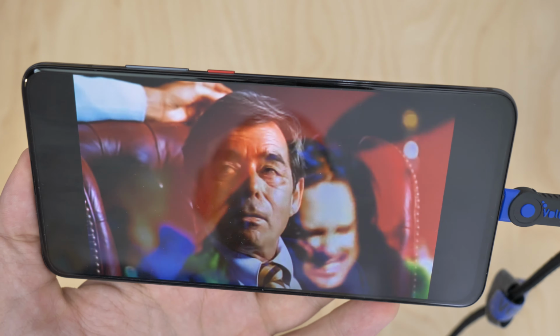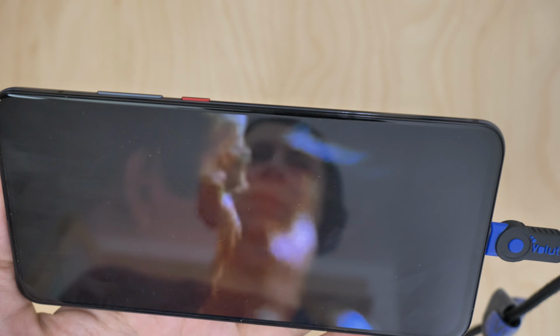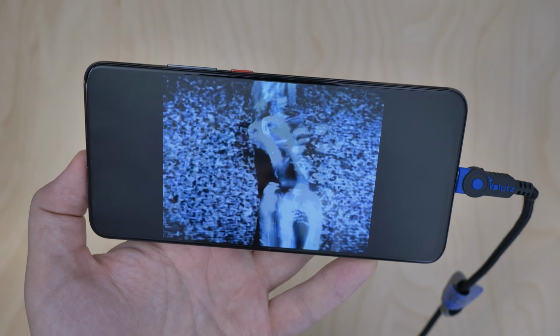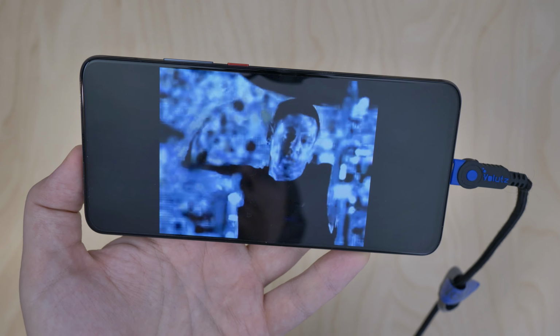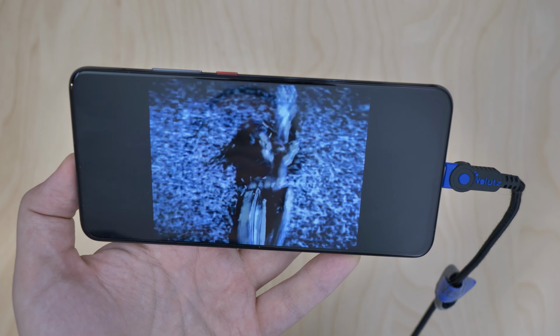Finally, let's talk about sound quality. So far, I've been really happy with it. I've listened to some of my favorite test songs like Bad Guy by Billie Eilish or some Korn songs to check especially for the bass, and it sounds fantastic.